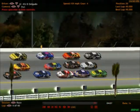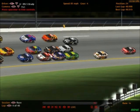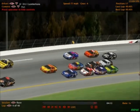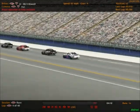By the way, I lost count now. I think we have 7 women. Just as I was counting everything, they wrecked. First wreck of the race.